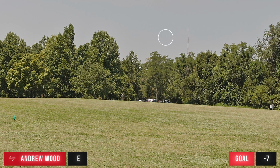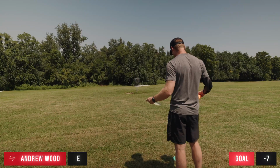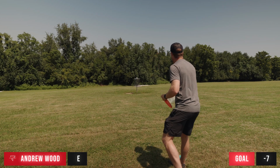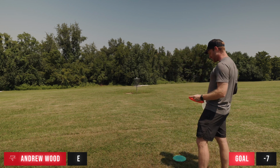Okay, good release angle. We didn't quite get it far enough right. I think we're gonna be pin high, but maybe 40 feet left. All right, we're about 40, 45 feet just left of the basket, but just past pin high. So we got great distance on that mid-range shot, which I'm happy with.